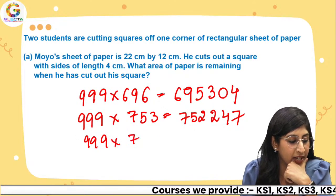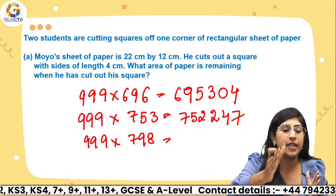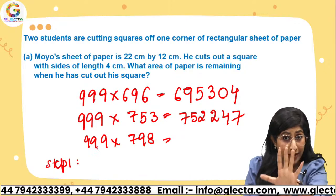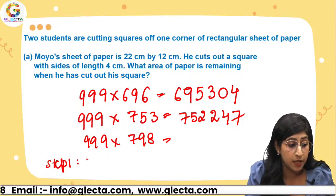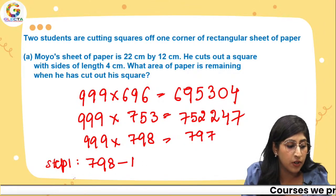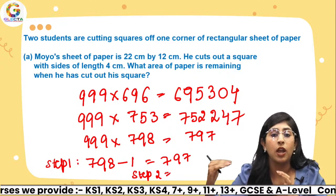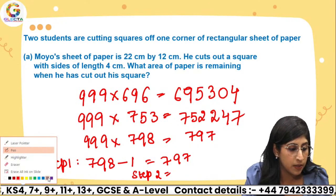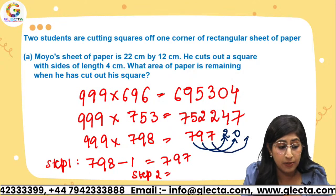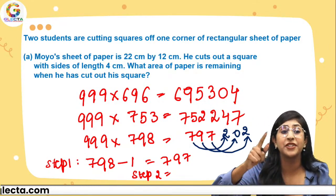Any other? Okay, so Lokeshwari says 798. So 999 times 798. Okay, now let me explain the trick that I am using: multiplying 3-digit numbers by 999, and then you can try them on your own. All you have to do is step 1. Whatever number you are multiplying, for example, 798, take away 1 from the number. So this would be 797. Step 2, whatever number you get, take it away from 999. So 9 minus 7 is 2, 9 minus 9 is 0, 9 minus 7 is 2. So my answer is 797,202.